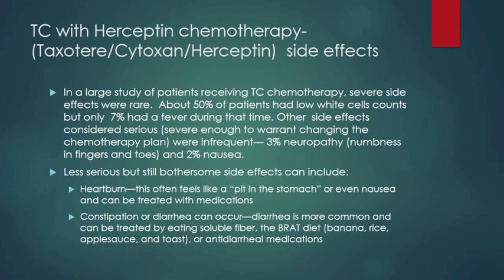Less serious but still bothersome side effects can include heartburn. This often feels like a pit in the stomach or even nausea and can be treated with medications. Constipation or diarrhea can occur. Diarrhea is more common and can be treated by eating soluble fiber, the BRAT diet such as bananas, rice, applesauce, and toast, or antidiarrheal medications may be needed.